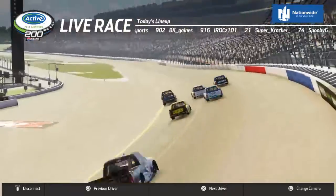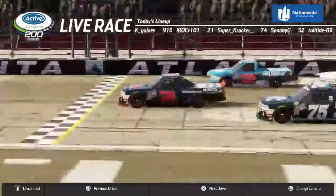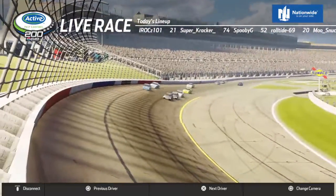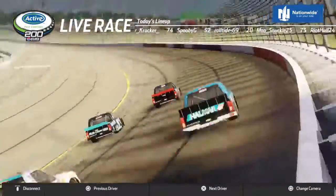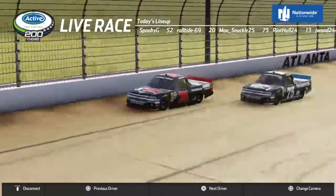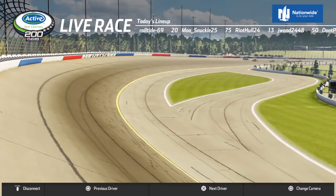Looks like he's going to go to the point here on the inside. 52 gets shuffled out just for a second. Looked like the 02 truck there had a little bit of a look. He smacks the safer barrier on corner entry. He's going to lose a little bit of momentum as the 74 is to the point on the backstretch. 74 is finally getting a challenge on the inside.